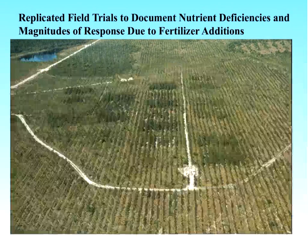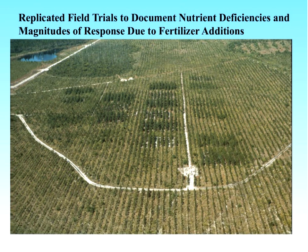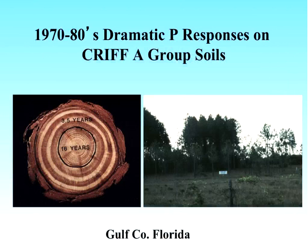Ultimately, we use field trials to really help us appreciate what nutrients are limiting, how much of that nutrient we need to apply, and ultimately how much growth response we might expect from those kinds of nutrient additions. And I like to show a slide like this because you don't need statistics to see what's going on. It's ocularly significant. So you obviously have very big, tall green trees here and very short green trees here, and really the difference is the nutrient history in this stand. So some of our fertilizer responses are very dramatic.